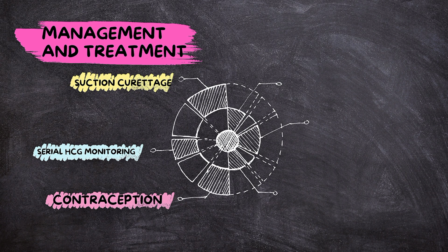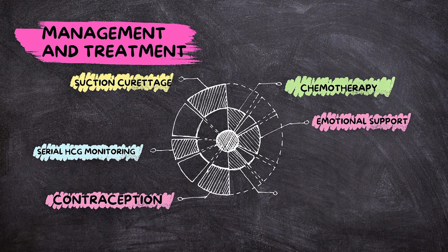If HCG levels rise again, that might signal choriocarcinoma. And that's when chemotherapy like methotrexate might be needed. Also, and this is super important, emotional support matters. Women going through GTD may feel grief or anxiety, especially about future fertility. So let's be kind, informed, and supportive.